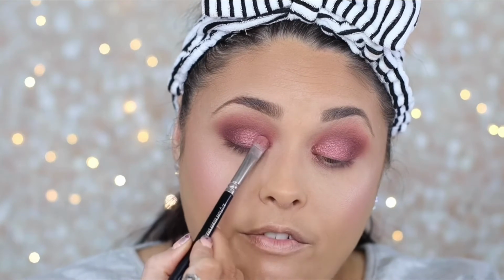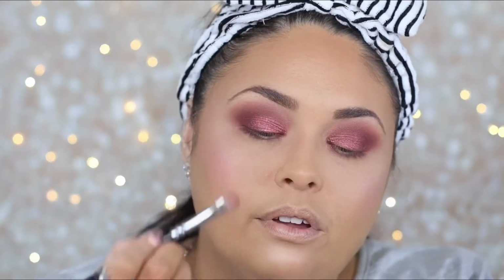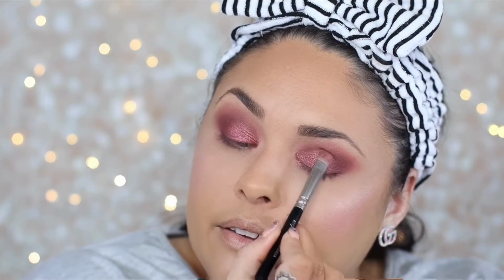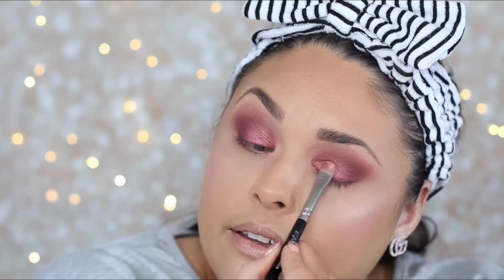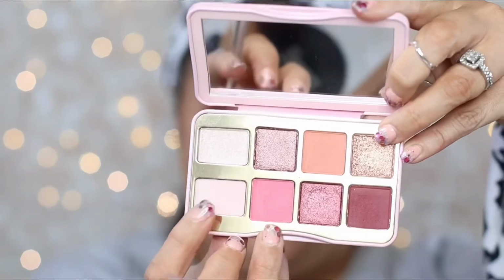Now, if you want a more vibrant metallic look, you can take a setting spray and get it wet, dip it back down into that shadow, and it'll give it a more metallic look, which I'm all about a vibrant look, so that is exactly what I did. I'm going to take this color here and use it on the brow, around the brow bone.